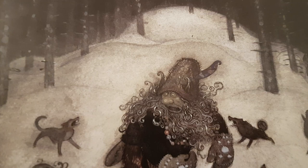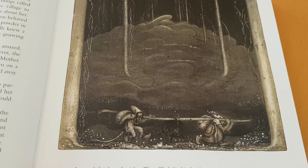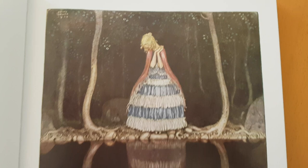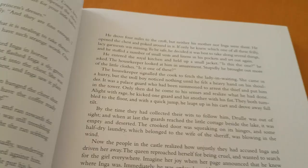Have a look at some of the detail here. Really like the composition in these illustrations. You'll see that there's very often a symmetrical composition. Look at that. It's just really, really beautiful. And then the more you focus in, the more you can see the details. The subdued colours, which underline the darkness of some of these tales.